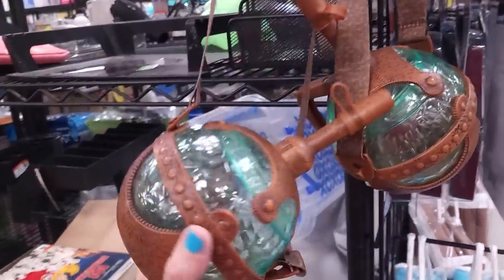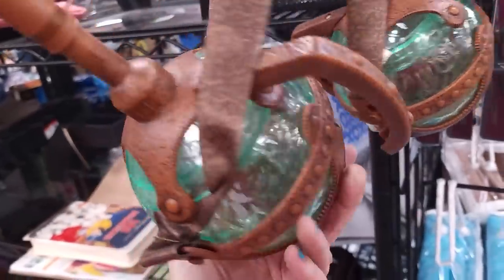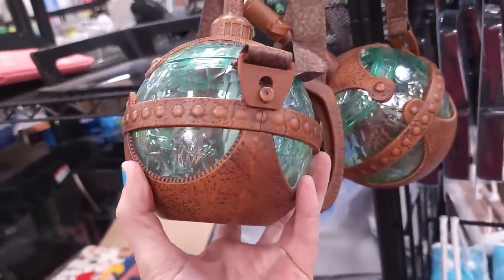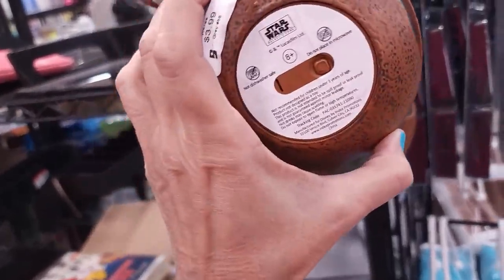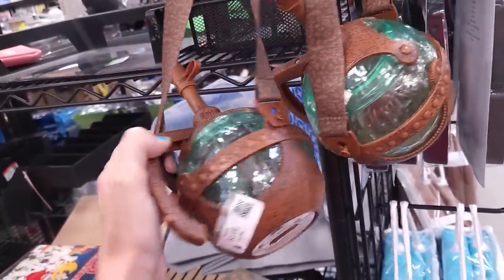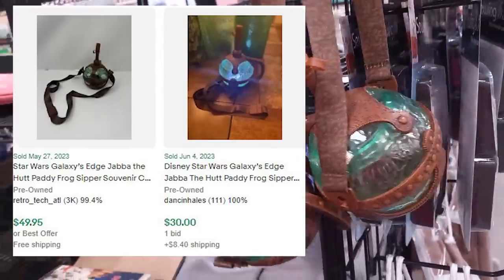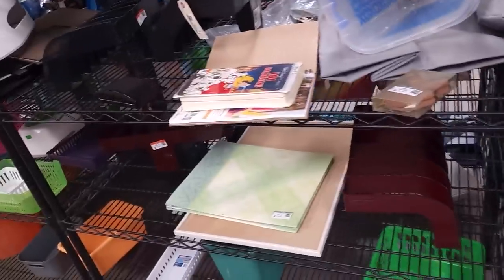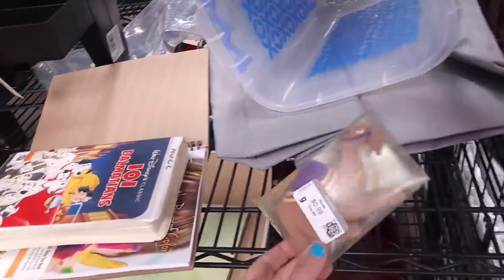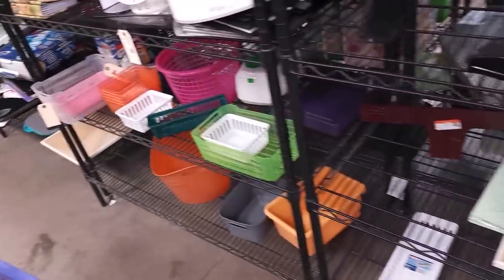What in the world are those? Star Wars. Oh, I bet these have some value. A lot of this kind of stuff, like the stuff that comes from Disneyland, has a bit of value because people collect it. You know what? I'm gonna leave that for somebody else. It's just not my niche. I'm gonna leave it, because I am in selective mode. Selective mode it is.